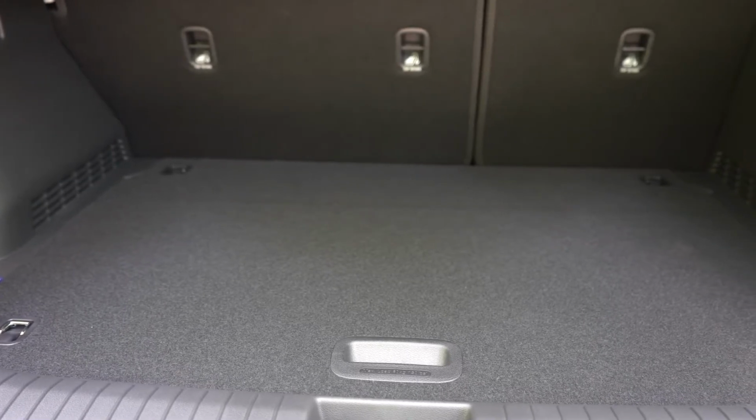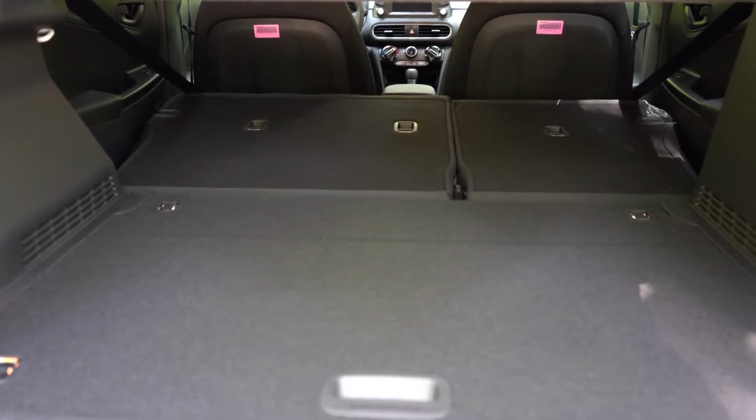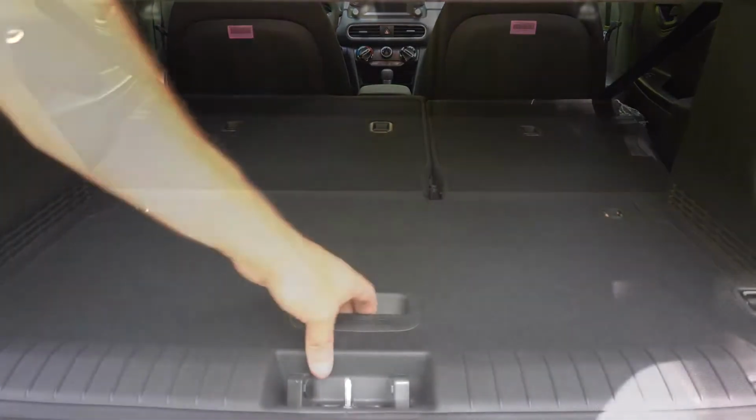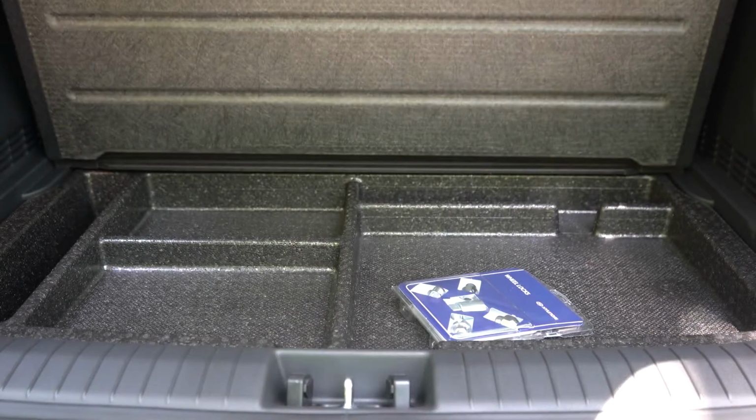If that was not enough space, you can actually fold those rear seats down, bumping that up to 45.8 cubic feet. And there is some in-floor storage back there for the Kona as well, along with some grocery hooks and a little bit of cargo lighting back there too.